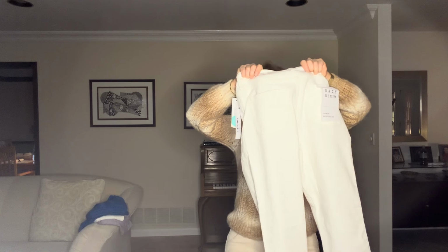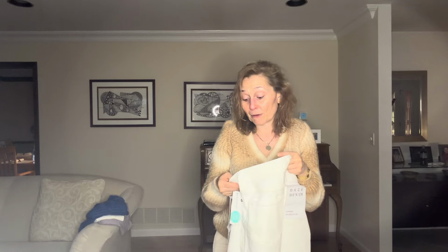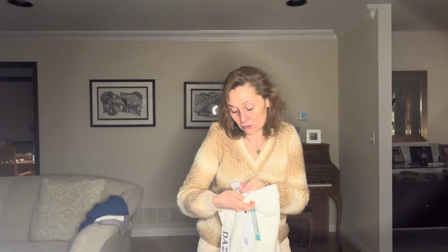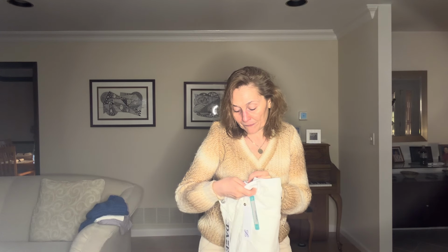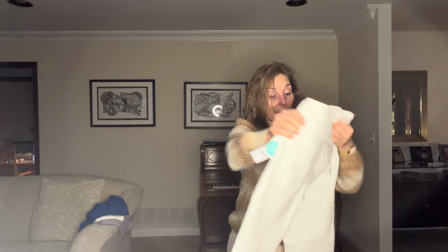But they also look a little bit see-through on top of that. We'll have to see. You know what? I might try this on with black underwear to see how see-through they are. These are, oh, okay, yeah. 64% cotton, 35% organic cotton, 1% elastane. Again, by Days Denim. It's a brand I like. Oh, and they also have some distressing here too. I did not notice that.